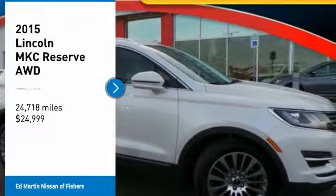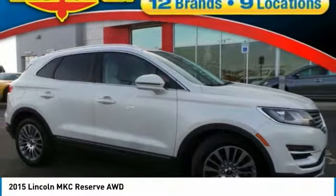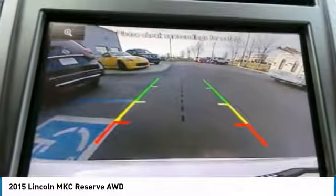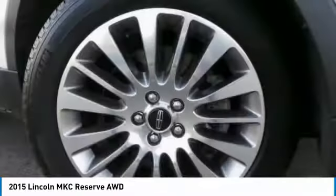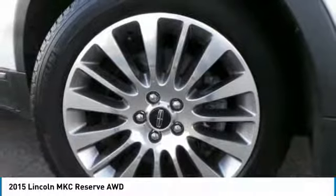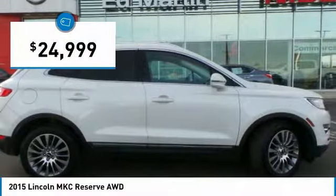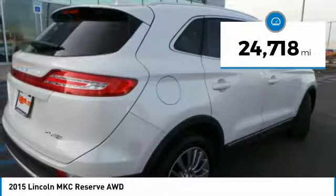Come test drive the 2015 MKC. The Lincoln MKC is a stylish and nimble handling luxury crossover vehicle. With a long list of standard features, the MKC is sure to please. The exterior and interior offer a contemporary look that is sure to turn some heads and is priced below $25,000. This vehicle has less than 25,000 miles.